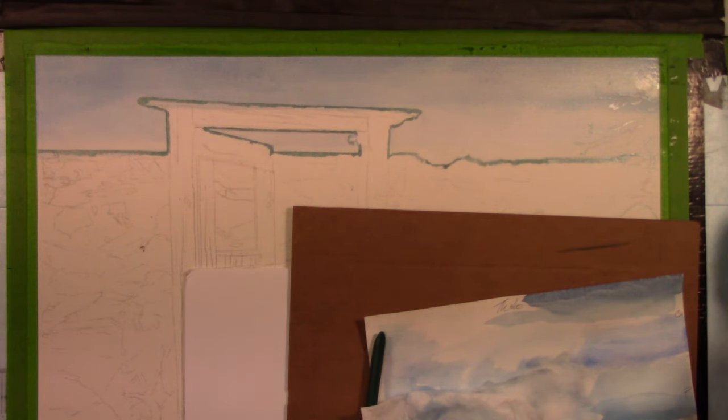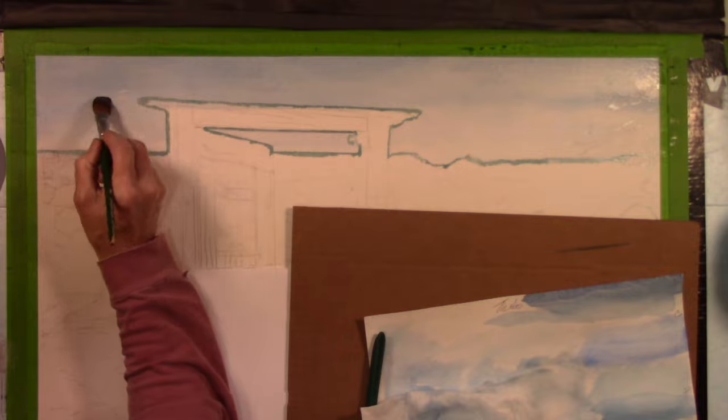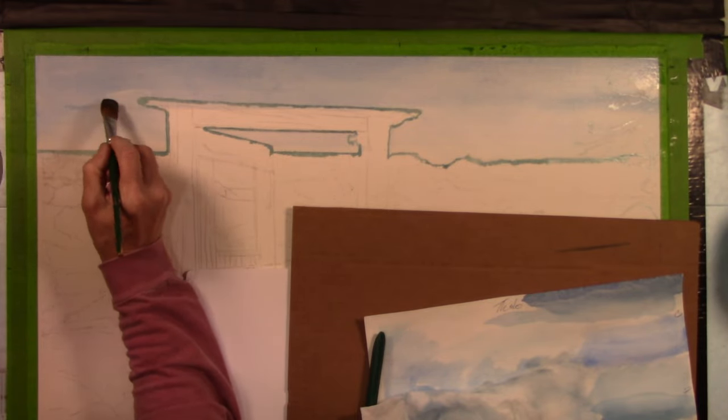So it's great paper, and it's tough. That's what I like about it. It takes a beating. So I'll be moving to working on the distant cliffs soon.